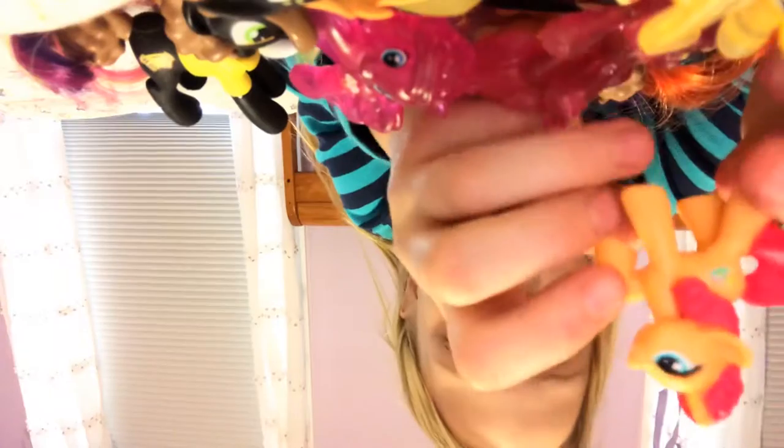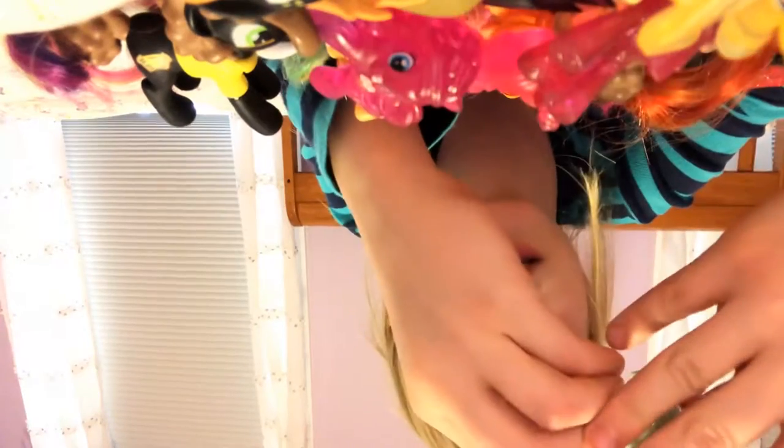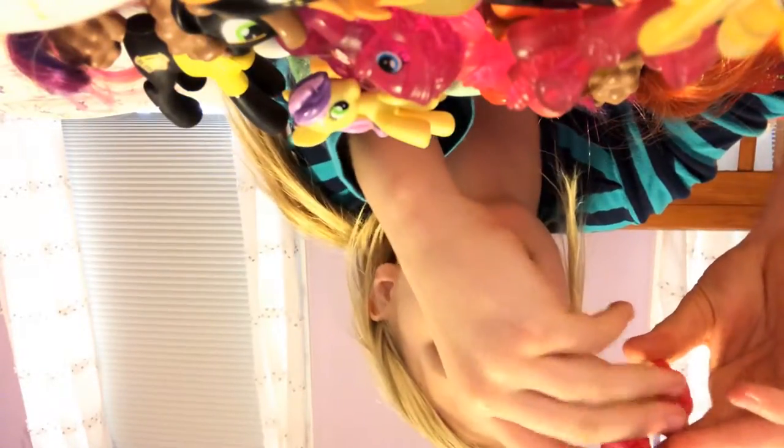And this one looks like Rarity, but she likes the beach. She doesn't like Applejacks, but she likes apples, candy apples. She likes caramel. And she likes caramel apples.